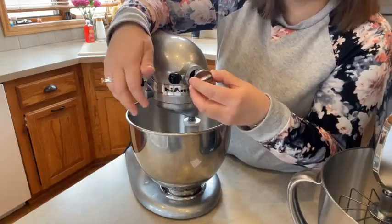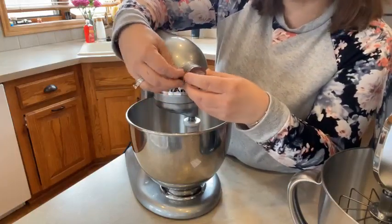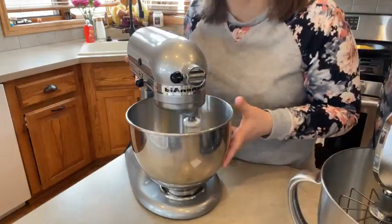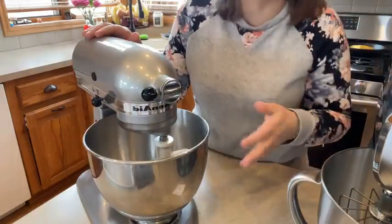This is where you can run other attachments like a pasta roller and a sausage maker, a veggie slicer, all different things. I had the ice cream maker at one point, but again, I didn't use it. Part of that is we're a family of 6 and we're often feeding additionals beyond that. And if I can't make a large quantity of things with the stuff in my kitchen, it usually doesn't last very long.